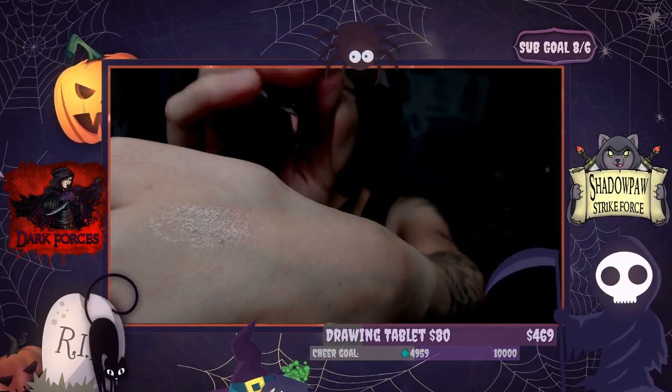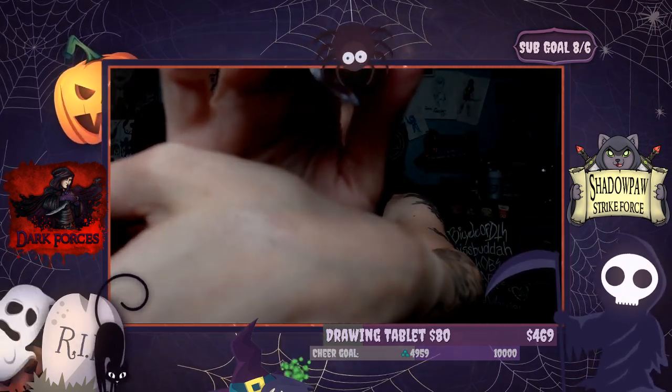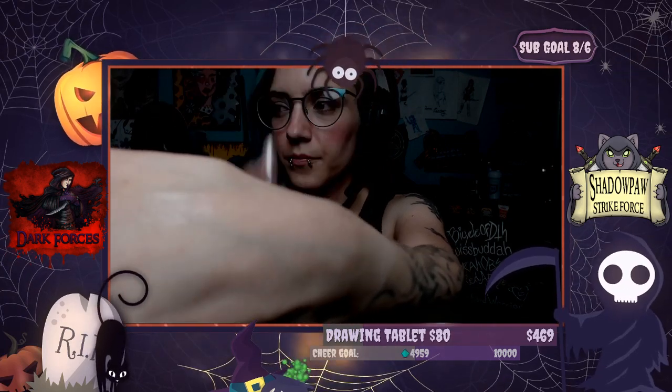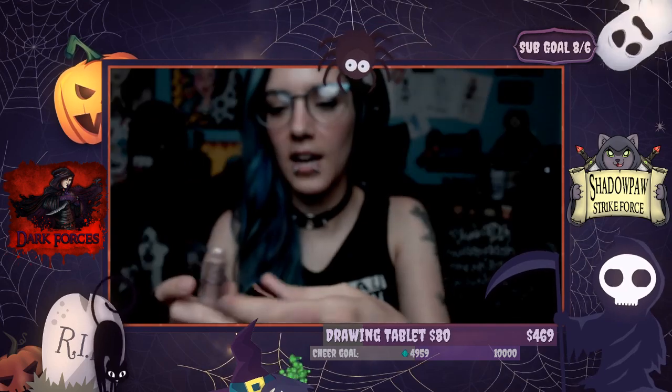Ooh, shimmery. I like that. It's kind of faint, but it's not overpowering. Come on. There you go. So it can work as a highlighter. That's nice.